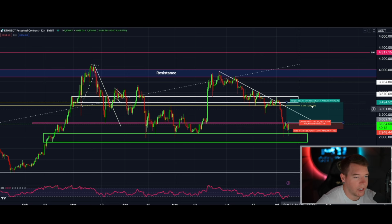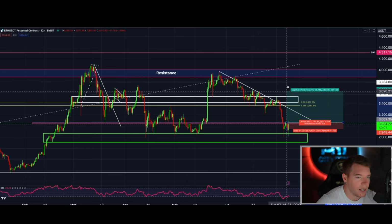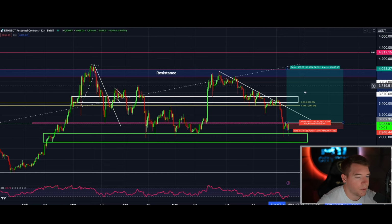Now Ethereum, still the same setup as a couple of days ago: break $3,050, and I will be getting into this trade, initially targeting the golden ratio here at $3,427. And if I see good price action around this level, I might extend it all the way up to the $4,000 level, which will give me 31% profit against a 3.72% stop loss. That means for every dollar that I'm risking, I'm potentially making $8.44.